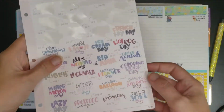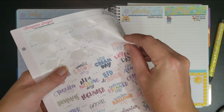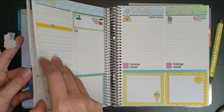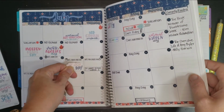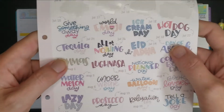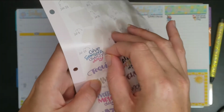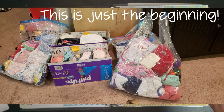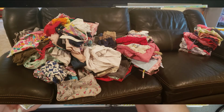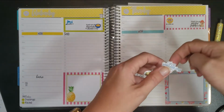And then finally, last but not least, we have our Krissyanne Designs French Friday again for the 13th. I'm just gonna have to make sure I eat some French fries tomorrow. I'll put that in my monthly spread as well. The 15th is Give Something Away Day. That is nice. I'll have to show you guys how much stuff I have ready for first the yard sale, and then whatever we don't sell I'm just going to donate, because why not. But I have a ton of stuff.